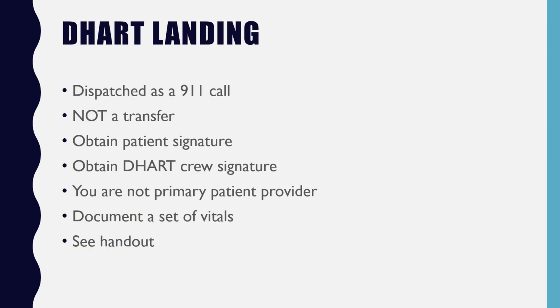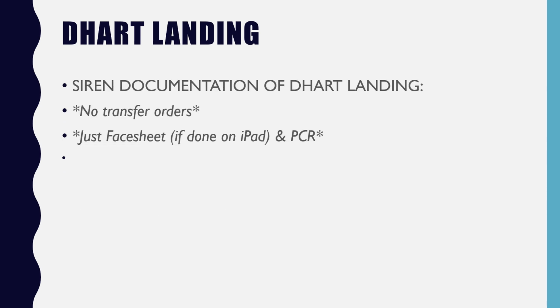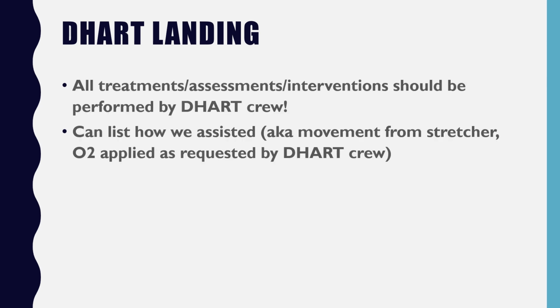So, DHART landing, get the crew signature, get the patient signature. You're not the primary provider, you're secondary provider. See the handout? So there's no transfer orders, just the face sheet and the PCR if you did it not on the iPad. All treatments should be performed by the DHART crew. We can list how we assisted though, as requested by the DHART crew.